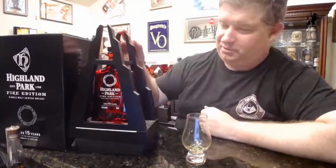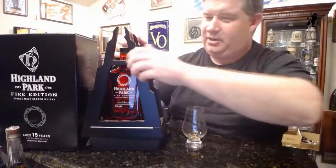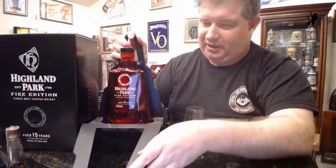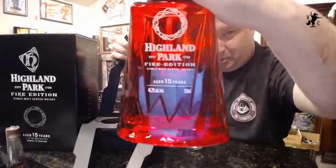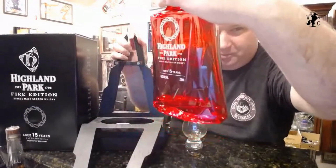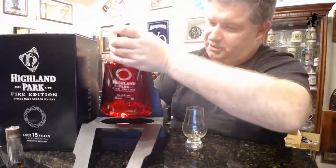Matt, tell me more about this fancy layout. I am super stoked about this. So we got a fancy thing here for you guys today. This is a bottle of the Highland Park 15-year Fire, and it comes in a cool volcano fire thing here. This crimson red bottle, which is badass. I don't know any other bottles that come in red. It's freaking cool.